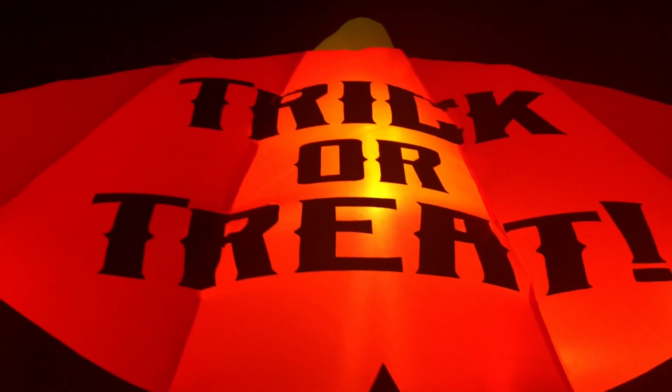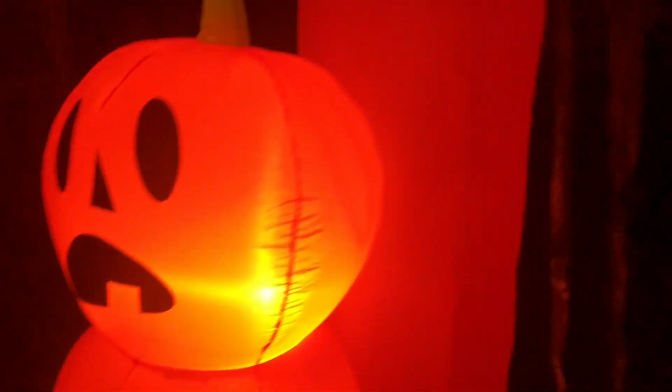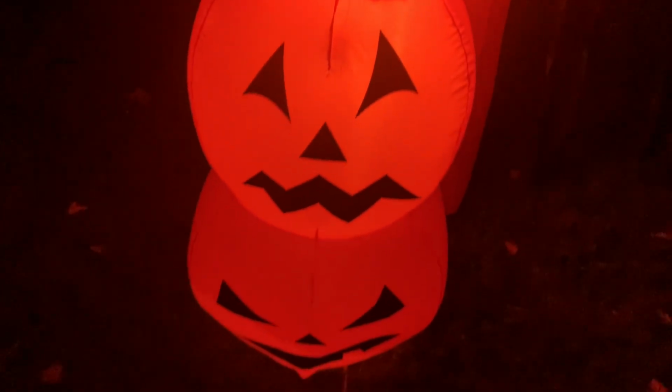Yeah, it does kind of look like there's a light inside the eyes, but there is not. I almost thought there was when I first saw it, but I'm really happy with this inflatable, and especially the trick or treat part. Clearly see that. Better look at the pumpkins at night. Yeah, overall I'm really happy with how this inflatable looks, and I think this is going to be a great purchase for anyone looking to get an archway.